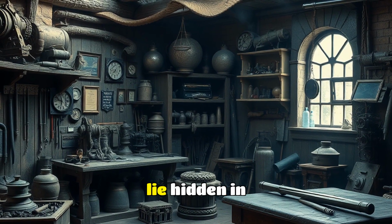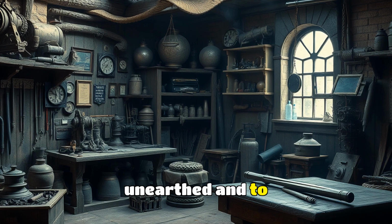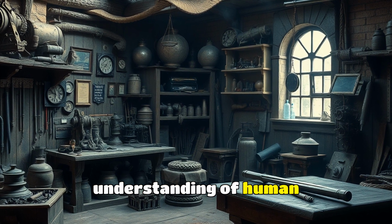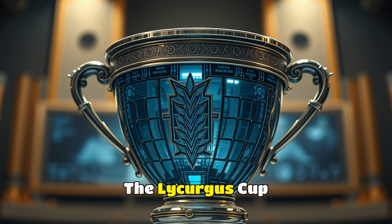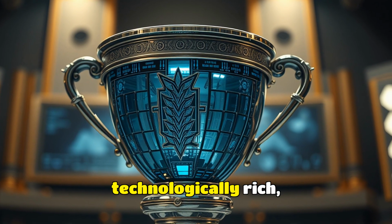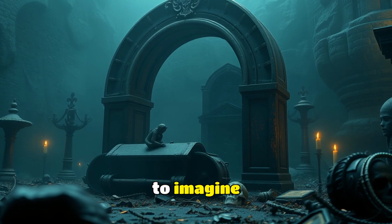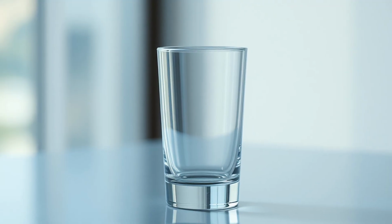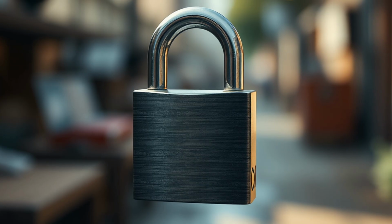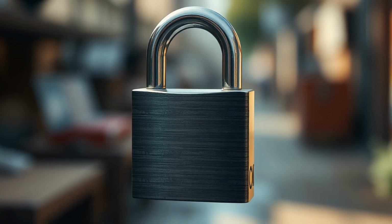What other secrets lie hidden in the ancient workshops of our past, waiting to be unearthed and to rewrite our entire understanding of human ingenuity? The Lycurgus Cup whispers of a past far more complex, far more technologically rich, and infinitely more mysterious than we ever dared to imagine. The glass is silent, but its message is loud and clear. The impossible is often just a reality we haven't yet learned to comprehend.